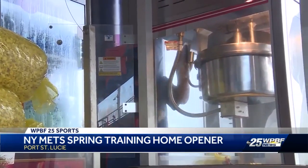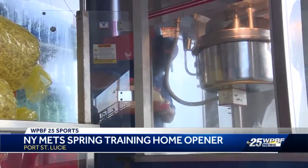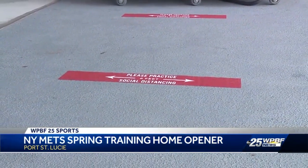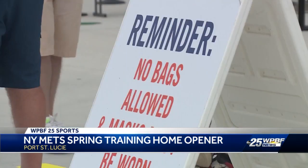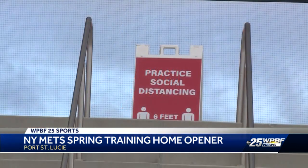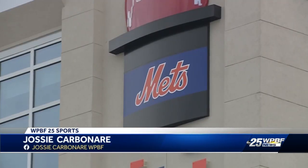If you want a bite to eat, this is what the new normal looks like. A plexiglass barrier between concession stand staff and fans with touchless pay options available. I mean, it's been 355 days since our last ball game here. So this is a big step forward, I think, to some sort of normalcy. Masks will be required once inside. First pitch will be at 1:10 p.m. Reporting from Port St. Lucie, Jossie Carbonare, WPBF 25 News.